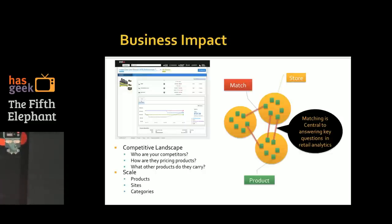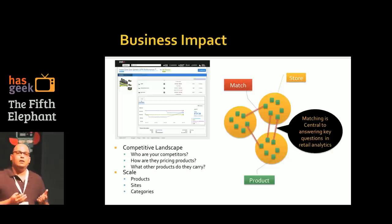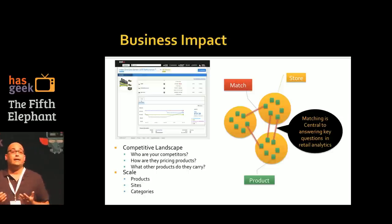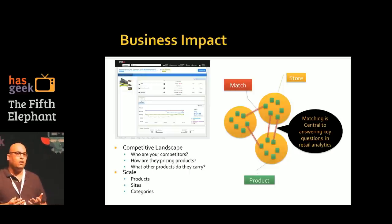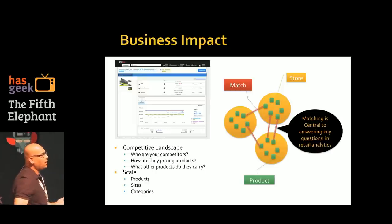Before we try to solve the problem, let's get a sense of why it's worth solving. What is the value add? What is the business impact? The way we look at it, the product matching problem is central to almost all problems in retail analytics. The reason is, if you start with questions like, who are your competitors? What prices are they selling the products you carry for? What are the products that they are carrying right now that you should carry? What are the products that they don't carry and you carry, and you can promote them? Those are some of the questions that you would want to answer. And in order to answer these questions well, you need to be able to match products across stores.